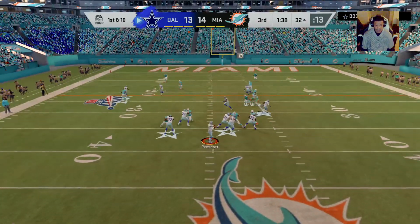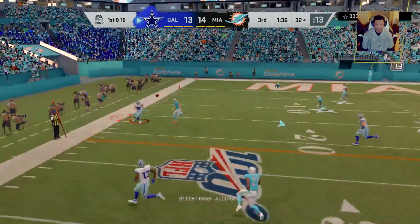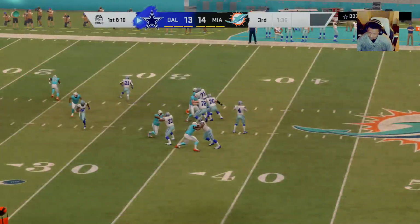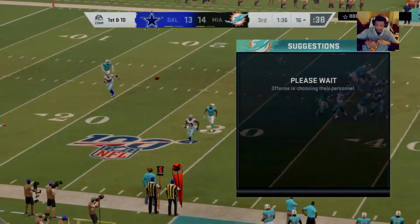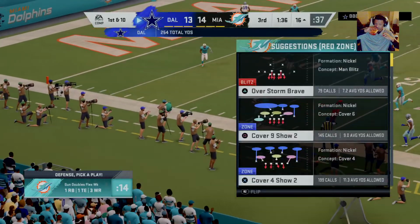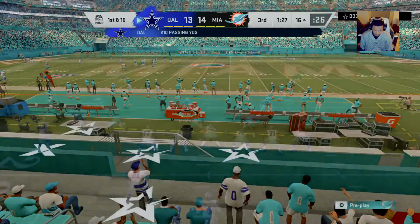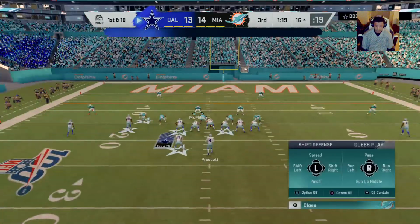To the air again, Prescott. Got an open man, the tight end, Jarwin. Give them 15 there, and the Cowboys have a first. When this offense can get their tight ends involved, they can move the football. Here, a nice route, able to look it in, and picks up the 1st down.